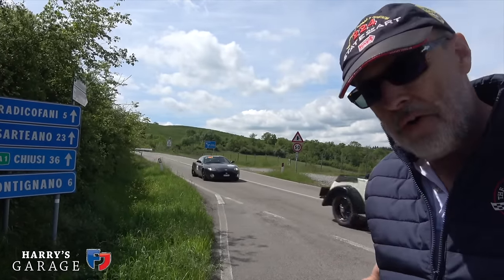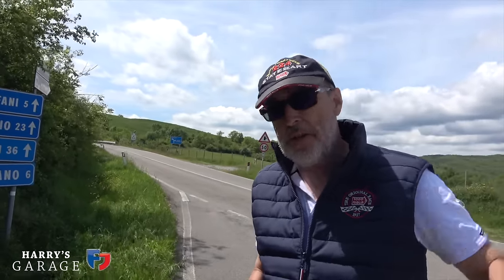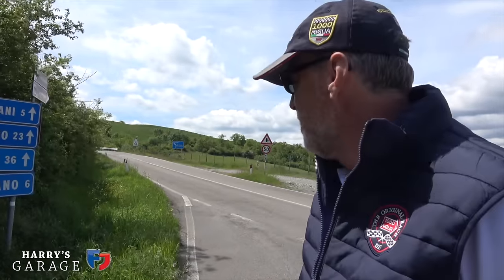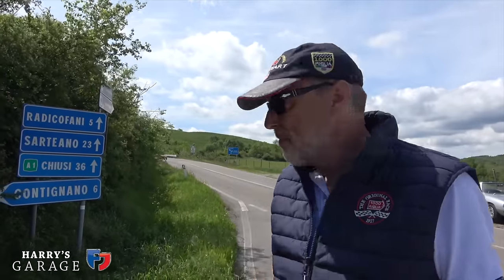Then the most historic cars set off. And then the really quick ones, the D-types, C-types, and the Mercedes 702, the 300 SLR, comes through right near the end. Although if it's Hans Stuck driving, he's near the front by the end of the day. So we're going to watch a few cars go past, then join this circus and head up into Siena.